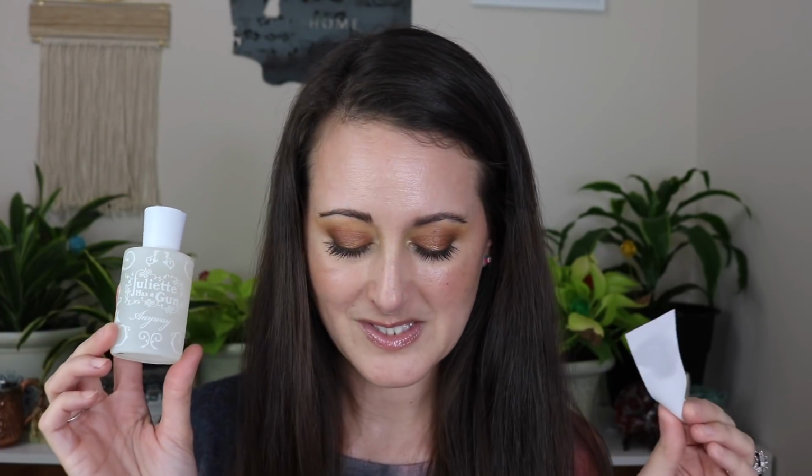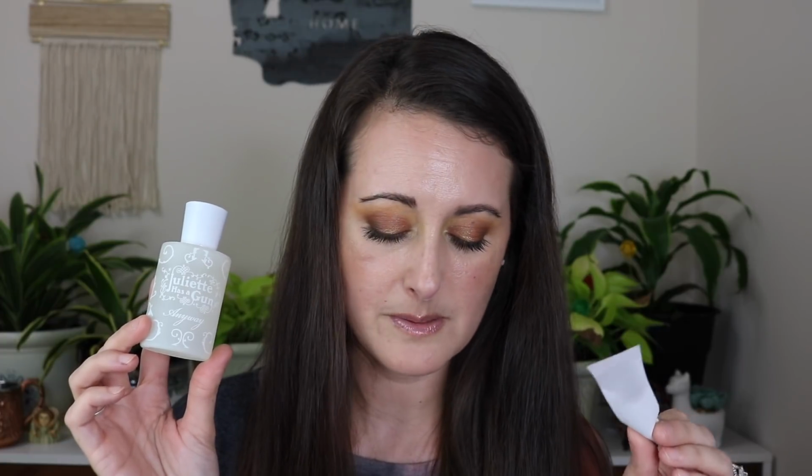Next we have another one that I just talked about not too long ago. This is Juliette Has A Gun Anyway, and this is another one that is just a perfect, beautiful, crisp, unisex fragrance. So Anyway is lime, neroli, jasmine, ambroxan, musk, woody notes, and hedione. This is a ton of citrus and musk. That's what I get more than anything. Just a lot of citrus and a beautiful, clean musk. I love this one.